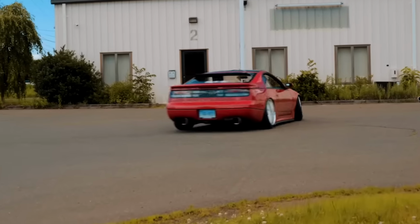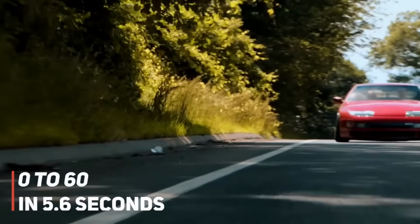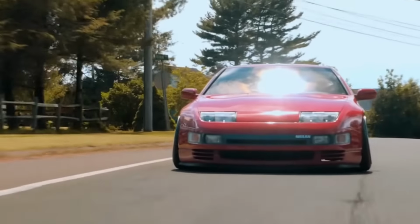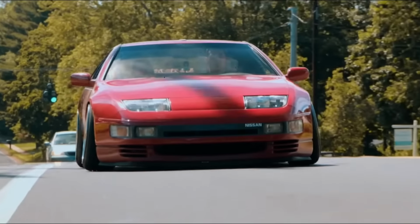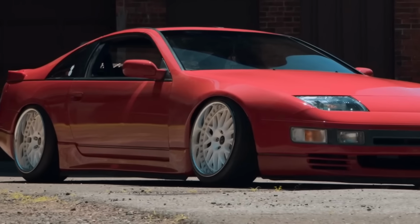The numbers told the story: 300 horsepower, 283 pound-feet of torque, 0 to 60 in 5.6 seconds, top speed of 155 miles per hour. Those weren't just good numbers for a Japanese car, those were supercar numbers that embarrassed Corvettes and made Porsche owners nervous. But the 300ZX wasn't just about straight-line speed.